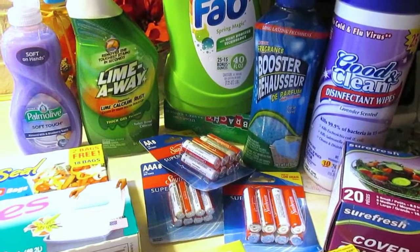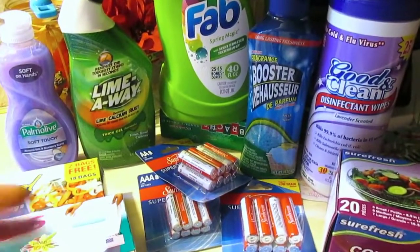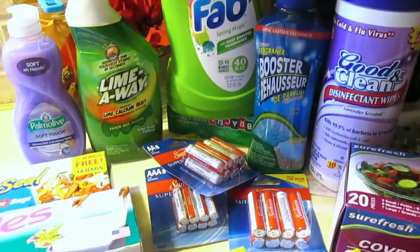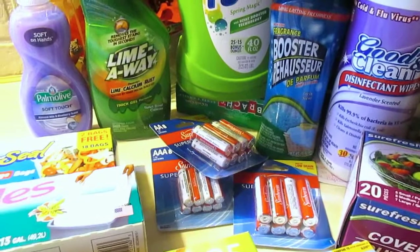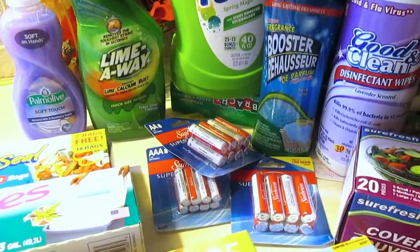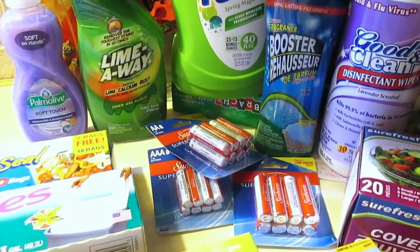I have several different items to share with you, and as for the beginning of the haul videos, I always share with you the boring stuff or the repurchases for the home. And not shown here are paper plates, toilet paper, paper towels, and a box of tissues. And some of the napkins for like dinners and stuff.